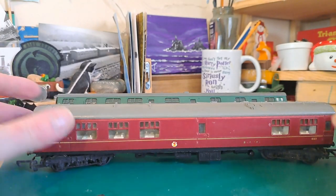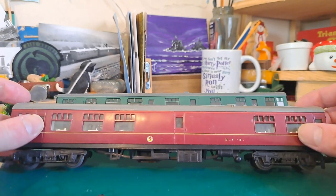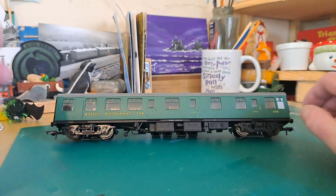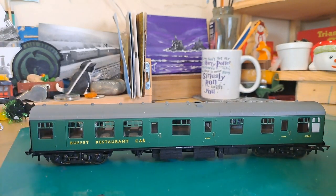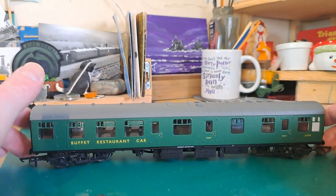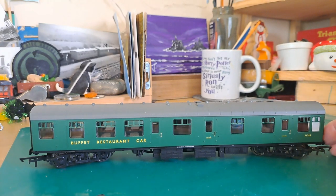So it's a different type of coach. But the standard, obviously, was very different way back when. But, you know, I like restaurant cars, and I still use that maroon one as well. But I'm looking very forward to using this particular coach on my railway. Although the coaches I'm going to be running with are like the coach that I just showed you. So we'll go over to the railway now and see how it rolls.